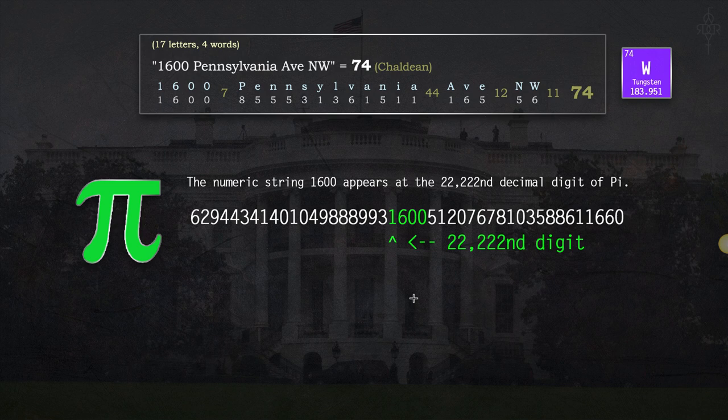Here's part of the address of the White House, 1600 Pennsylvania Avenue Northwest, kind of the street address. Notice it's a 74. That's related to the element tungsten. Tungsten is all about illumination. The W is the 23rd letter, which is linked to the word crown and blood and history. All those words equal 23. Tungsten was used in light bulbs, which is related to illumination. That's what light bulbs do.